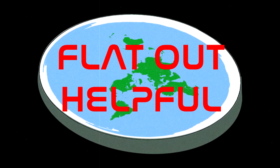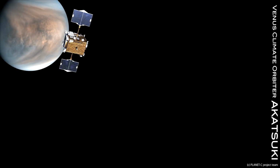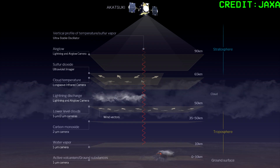The Venus Climate Orbiter, also known as Akatsuki, which translates to dawn, is a very interesting spacecraft, not only because it almost didn't make it to Venus, but because it also carries a unique piece of Earth culture with it. Akatsuki was built by the Japanese NEC Corporation and has a scientific suite of 6 instruments, 5 of which are imaging cameras and the other being an ultra-stable oscillator. The reason the probe has mostly cameras for scientific instruments is in the name, Venus Climate Orbiter. It is basically like a weather satellite for Venus that makes detailed observations of its clouds and atmospheric structure.